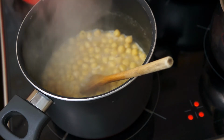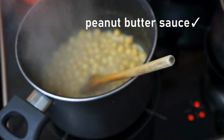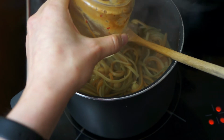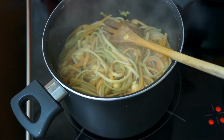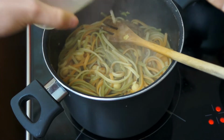For lunch, I cooked the soaked chickpeas and added the rest of the peanut butter sauce. I added some warm water from the pasta to the container and shook it to make sure that I used up all the sauce. The last few minutes of the pasta cooking time was with the sauce and chickpeas to incorporate everything. Just making sure that the flavors are there.